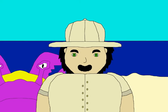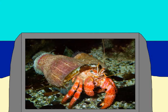Probably Eric's legs. Today we're talking about the hermit crabs, superfamily Paguroidae. Anyway, they're a group of crustaceans found throughout the world's oceans. Now, despite their name and appearance, they and the next animal we'll be talking about are not actually crabs. They're still crustaceans, but they're not related to crabs all that closely.